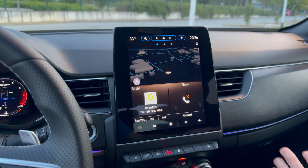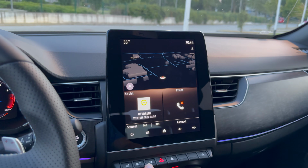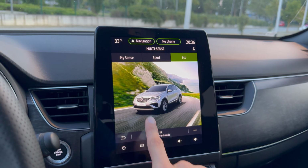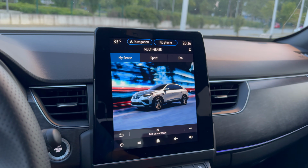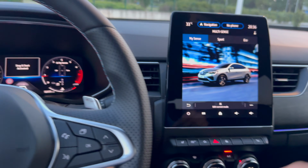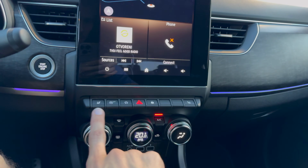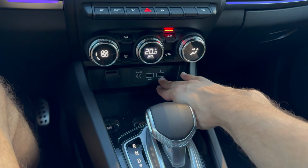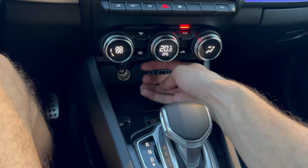Infotainment is more or less the same. They haven't changed anything here. You do have a new avatar. You can see that, the facelift. It looks nice in the silver color as well, the avatar. And that's that. Now, same controls. You have the heated seats in this model. AC is the same. Still 2 USB A's and aux plus 12V outlet.